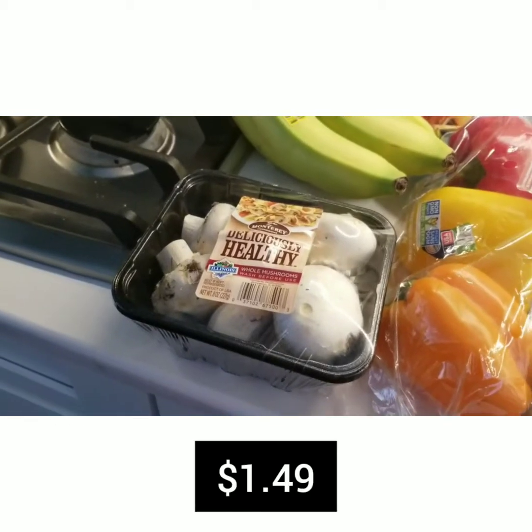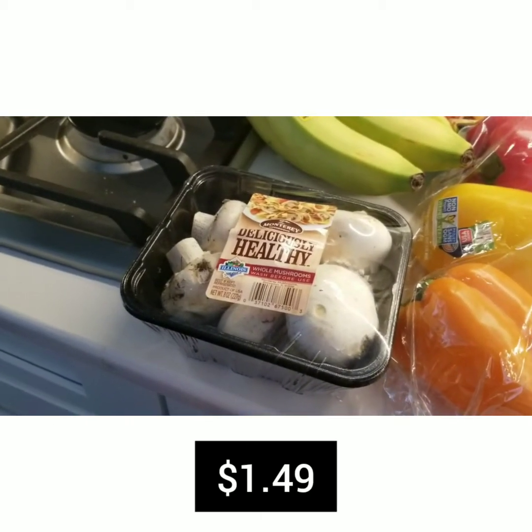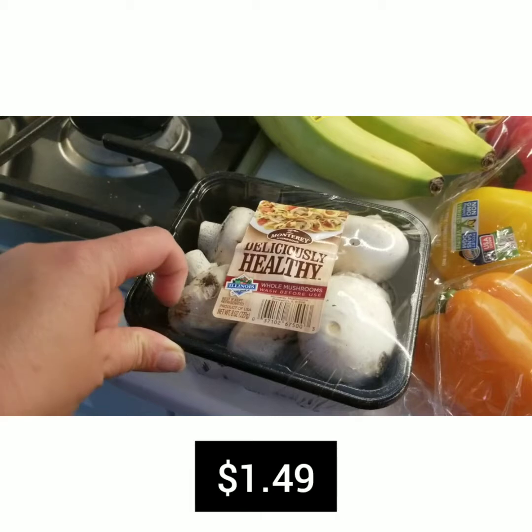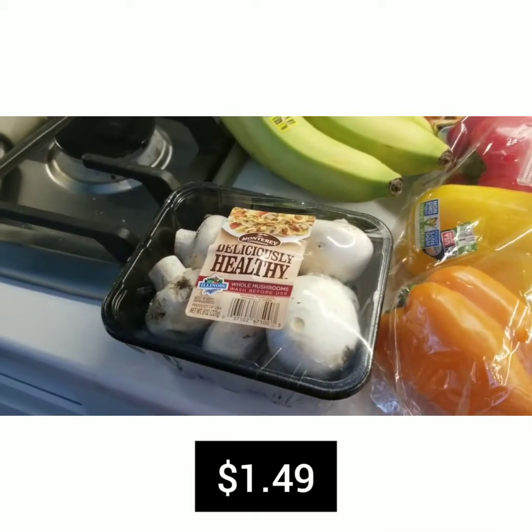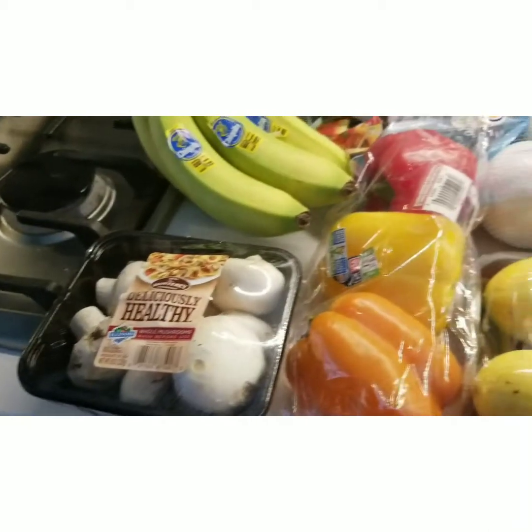These mushrooms were $1.49 for this pack. Usually when I put them in the fridge, I just take off the plastic wrap and keep them in this container and put them in the crisper. That way they don't go bad too fast.